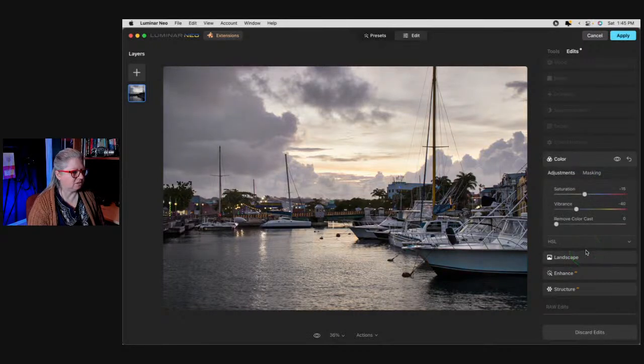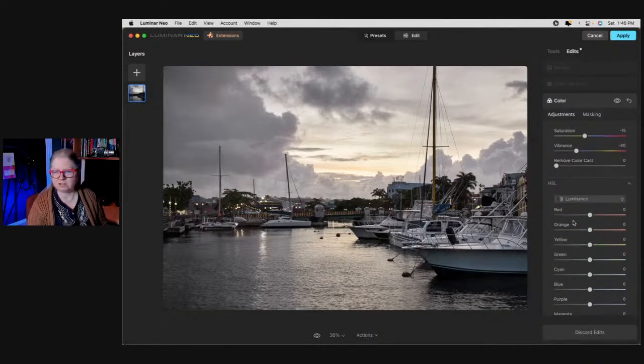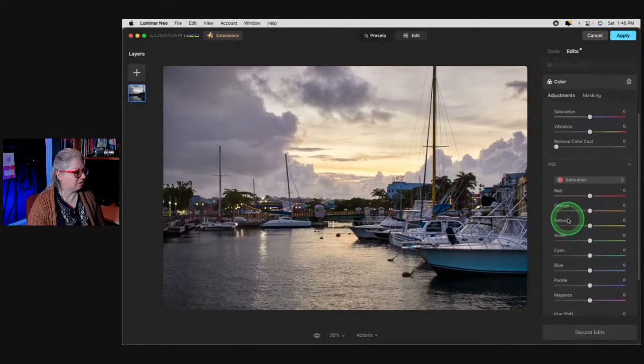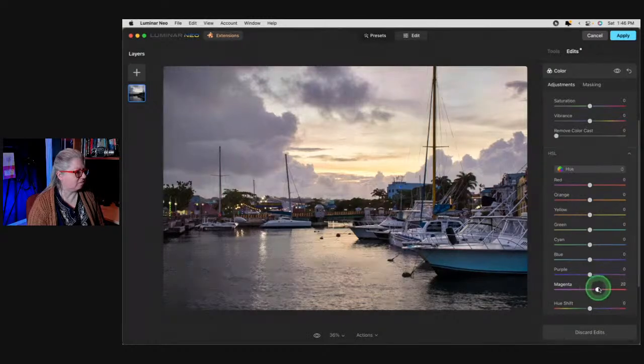Let's see what it's done under color. So now it's lowered the color and the vibrance. I'm just going to check to see if it's done anything else. It's lowered the saturation of the oranges, and now it's sort of colorless. So I'm actually going to undo most of this, if not all of it. The sky's gone a little bit purple, so I might just go back. There we go. And shift the purple color. Okay, so we can shift it more red.